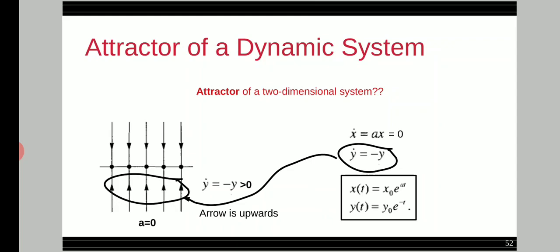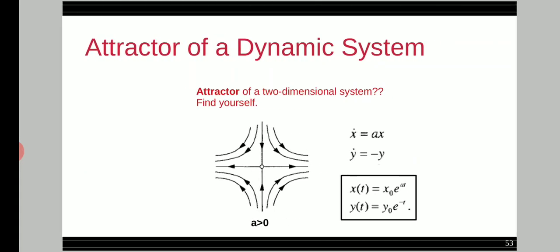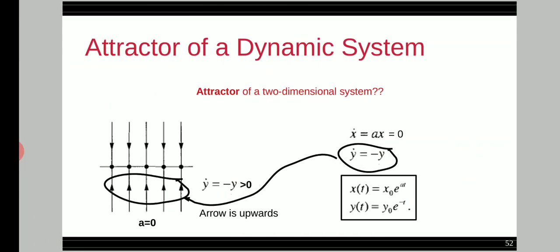Now let us talk about the arrows. So y dot is equal to minus y. In the lower half, y is negative, so y dot is positive. Obviously if y dot is positive, the arrow will definitely point upwards, whereas in the upper half, y is positive, so y dot is negative, and because y dot is negative, the arrows are pointing downwards. Understood? Positive y dot, so the arrow is upwards, and in the case of negative y dot the arrow will be downwards.